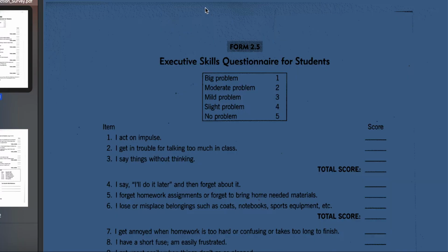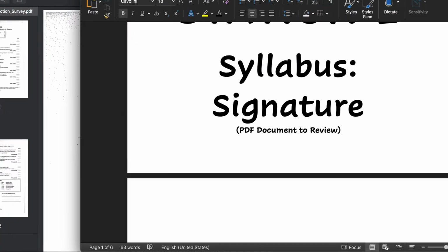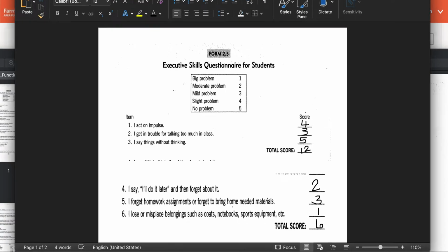I started doing this. Whoopsies. Oh gosh, I don't know what I just did. There we go. I started doing this on my own. And this is not working. Where is it? There it is. To kind of show you what this might look like.